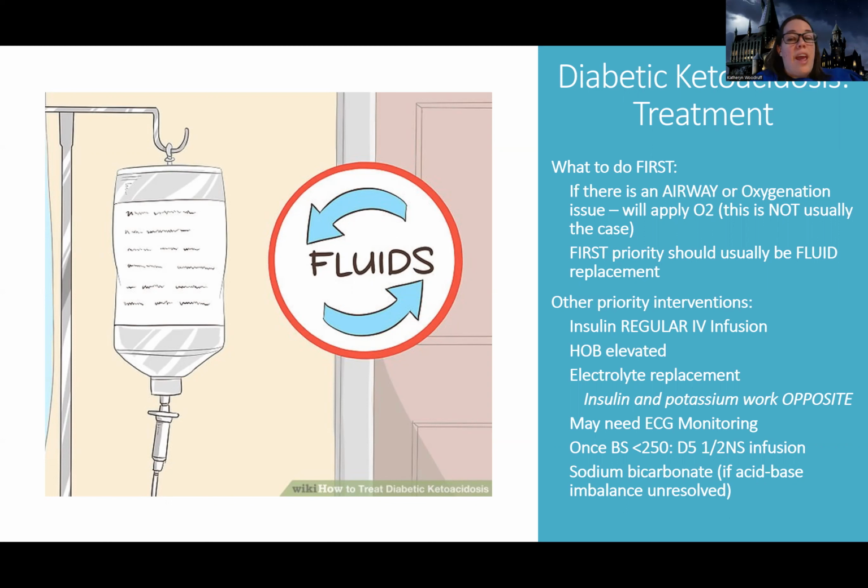DKA is not usually an airway breathing problem. It's usually a fluid dehydration problem that is most priority. But I do have to put ABCs here because of course they will come first. But just know, 9 times out of 10, if there was a patient in DKA and it asked, hey, what's their first priority, and it was between oxygen or fluids, fluids is going to come first. Because unless there is an airway or oxygenation issue, the O2 is not going to be what fixes or saves them. The one thing you want to keep in mind is this patient is going to have that rapid deep breathing. So they may look like they're breathing abnormally or like they're tachypneic, but they're not. They're compensating for their acidosis.